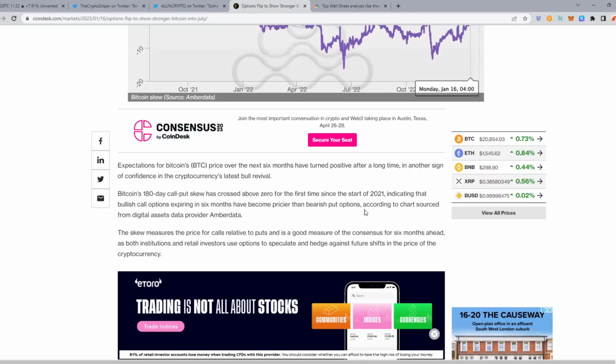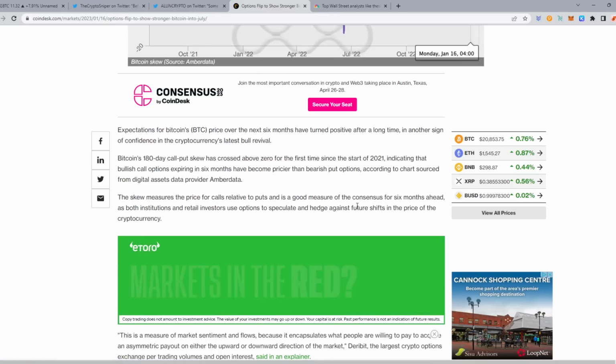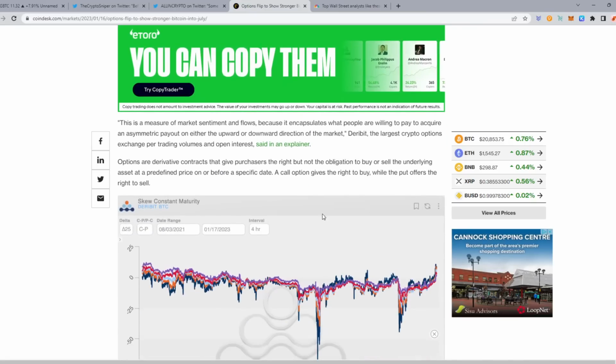So this means that more people are on the long side of the market. This is options, so this is more institutional, more traditional, in the sense that it's not monitoring people buying spot. It's more people betting and speculating on the derivatives market side of things. According to the chart sourced from digital asset data provider Amber Data, the skew measures the price for calls relative to puts, and is a good measure for consensus for 6 months ahead, as both institutions and retail investors use options to speculate and hedge against further shifts in the price of the cryptocurrency market.